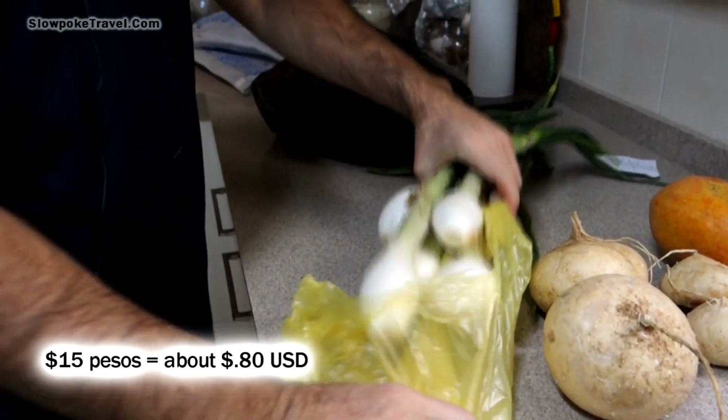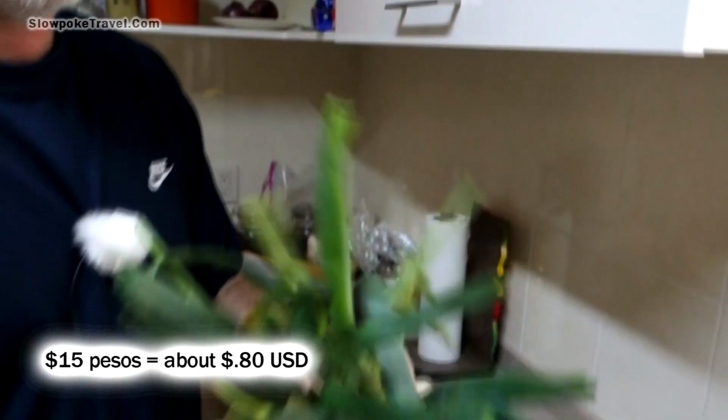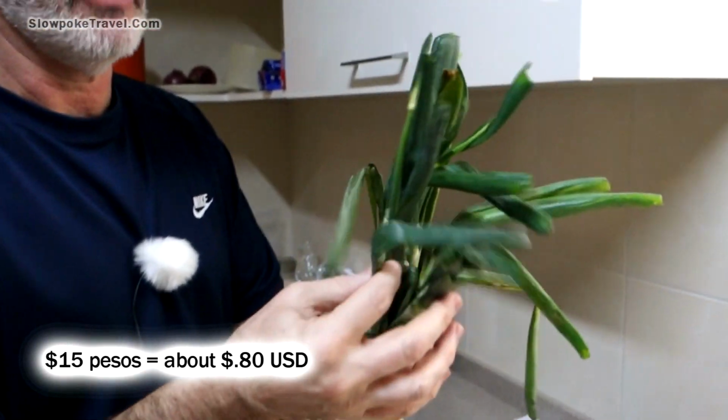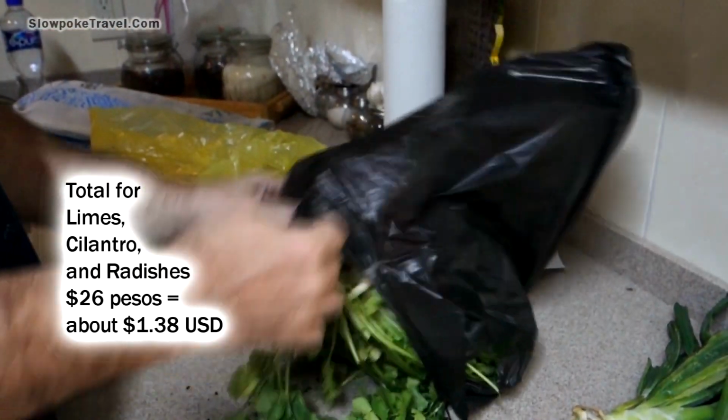Then we got, boom, some cebollas. And we paid 15 pesos for these here. And Camera Girl wanted to get these so that she could have the green ends for a garnish. These onions are like me, they're kind of cute on the bottom and then not so cute up top. Okay, never mind.